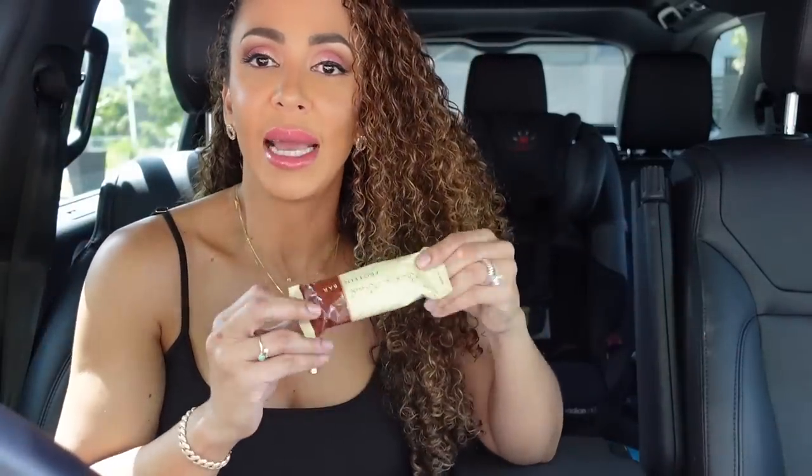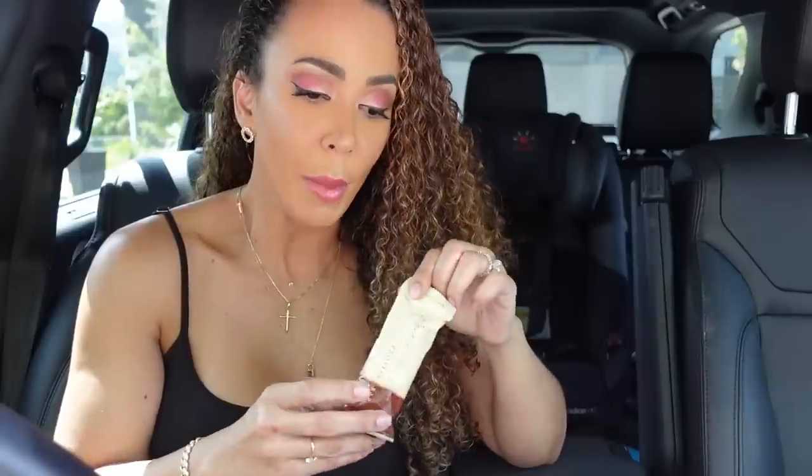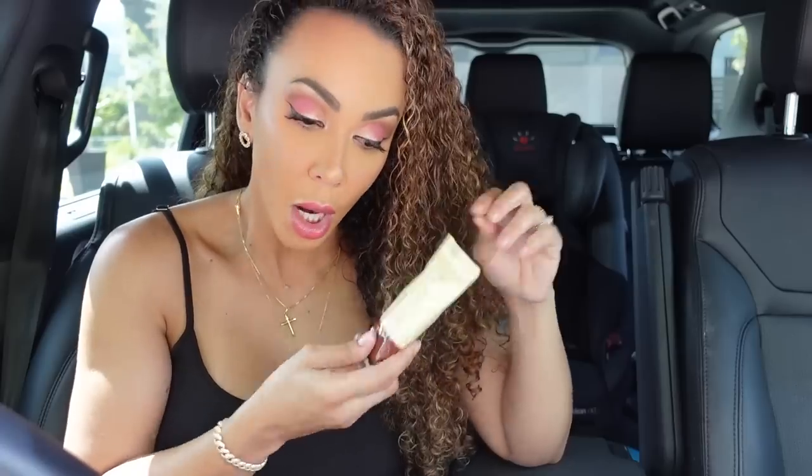I always have a little snack bar or a granola bar in case hunger catches me on the road. Right now I'm on a very strict diet of no carbs, no sugar, and these are one of the bars that are included in my diet, so I make sure I have one of these with me too.